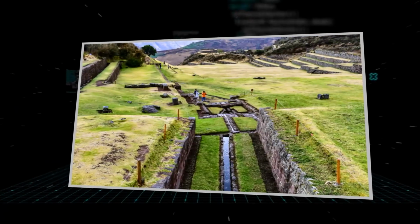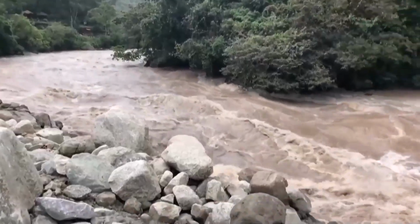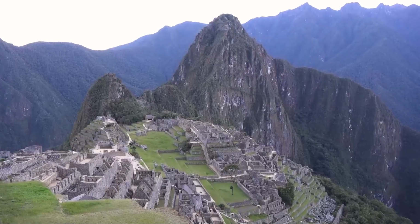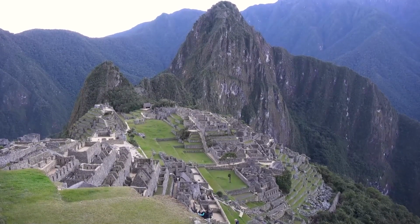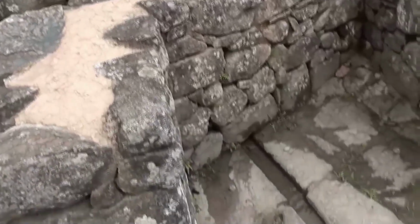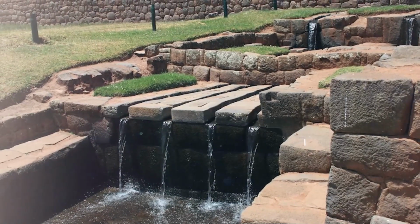He found that the system can handle 3 inches of rain in 1 hour. That is a massive amount of water. Most modern storm drains would overflow and flood the streets. But at Machu Picchu, the water just disappears into the ground and flows away safely. There is no erosion and no mud. The precision is not just impressive for ancient people, it is impressive for anyone in any time. Hands down, it is the best drainage system ever found from the ancient world.